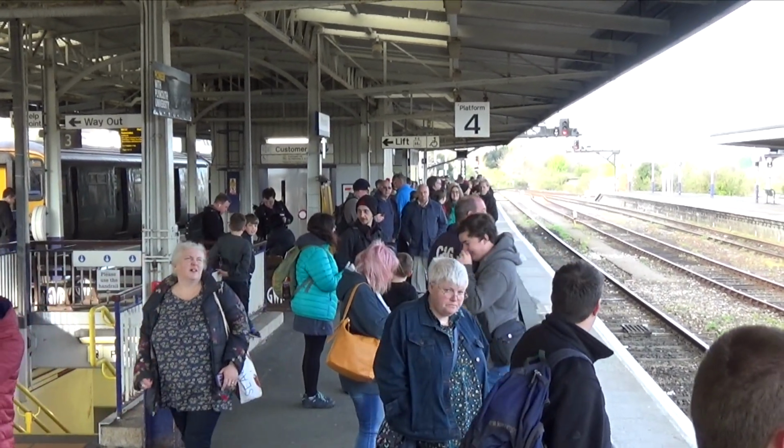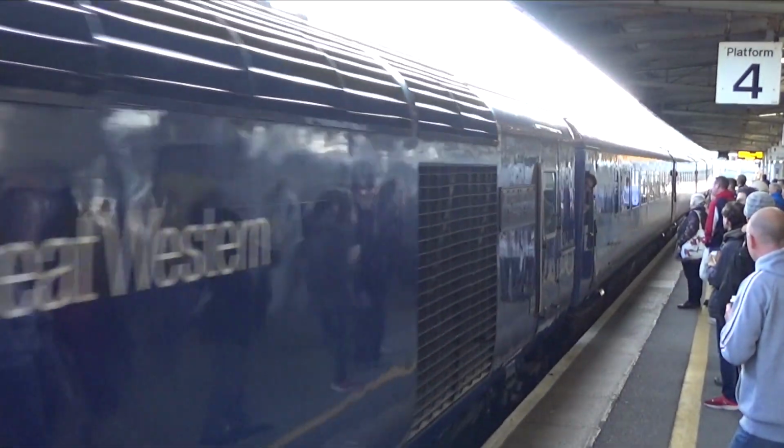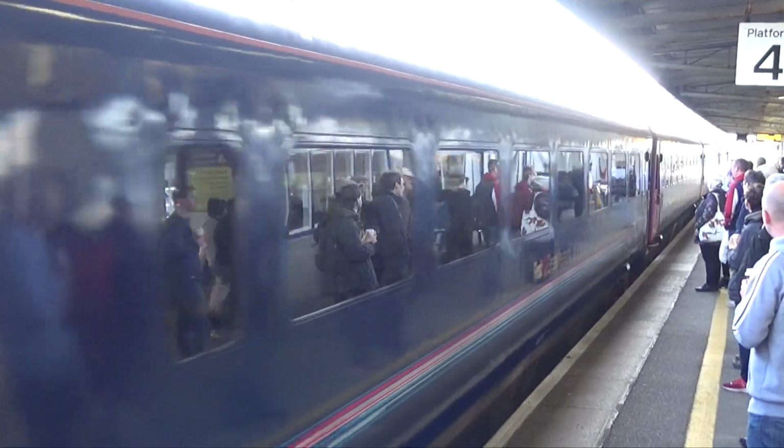It's early morning on the platform at Plymouth, and the crowds are waiting for a train that will take them to the most southwesterly rail-connected point in the country.